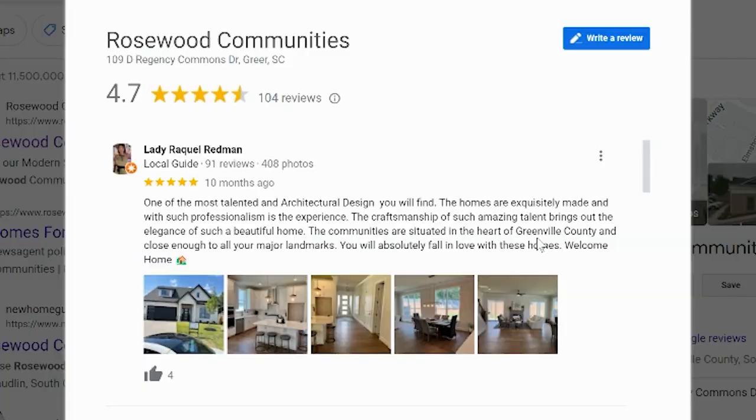Let's look at one of their highest rated reviews to see what people really loved about working with Rosewood Communities. I'm looking at Lady's review here. She's got a lot of reviews here in our local market, and I'll just summarize it. She basically said the craftsmanship was beautiful, the location of their communities is in a really great place, and they just love their home and love the experience of working with Rosewood. Thanks for that review.